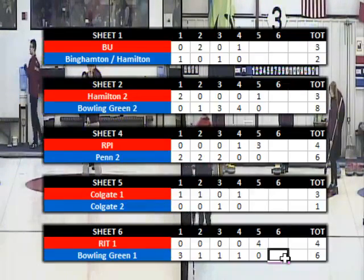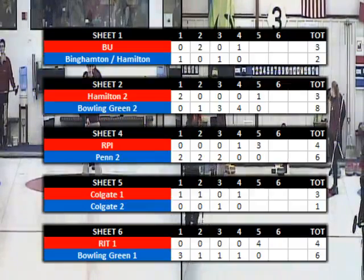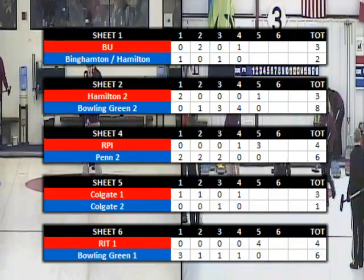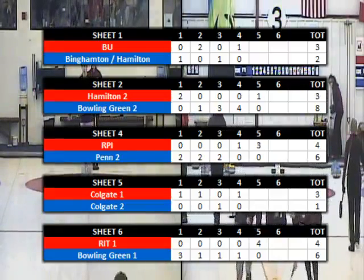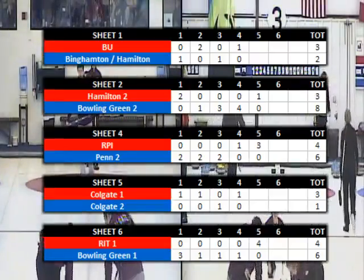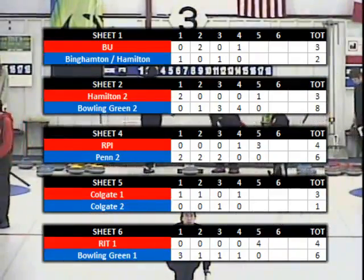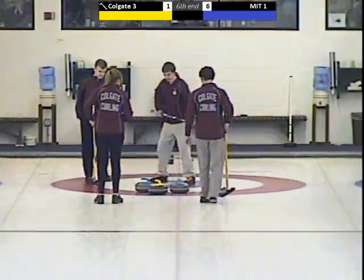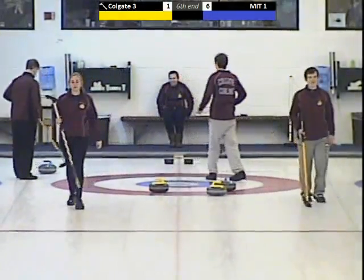So there are your scores. And our feature game, again, just running through it. The C event on sheet 1, E event on sheet 2, sheet 4 our B event, sheet 5 our D event, sheet 6 our F event. So all schools that are either winners, runners-up, or semifinalists in the first 4 events should earn merit points toward the National College Bonspiel qualification.